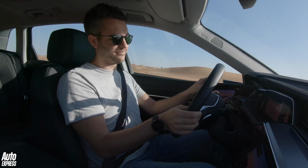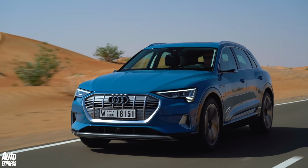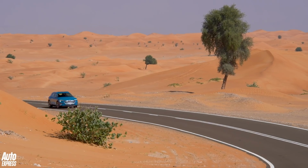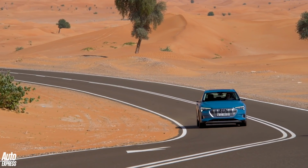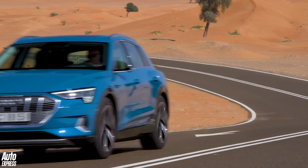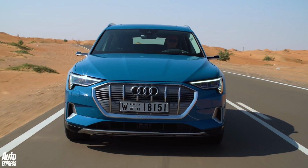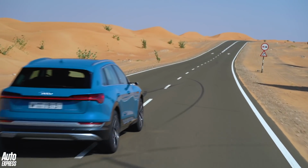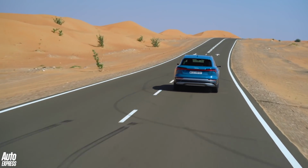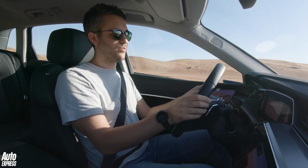Not bad. There's only one E-Tron at launch, badged the 55 Quattro. It uses a pair of electric motors, one at the front and one at the back, and a 95 kilowatt-hour battery to produce more than 400 horsepower and 664 Nm of torque. It'll do 0 to 62 miles an hour in 5.7 seconds and hit 124 miles an hour flat out. It never feels as fast as Tesla, that is for sure, but you'd be hard pressed to call it slow.